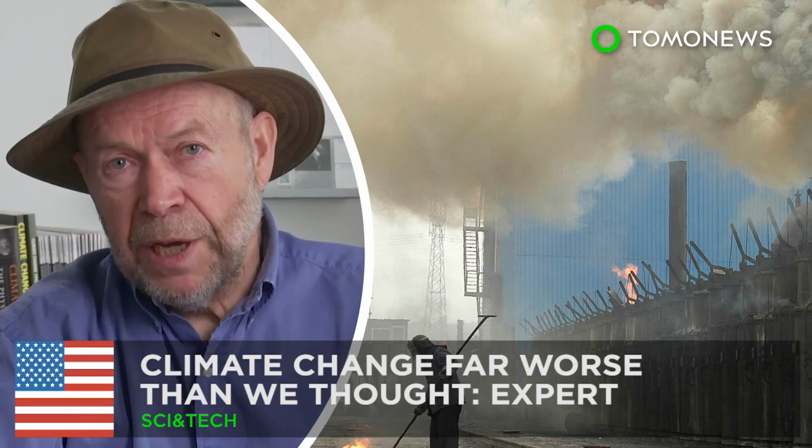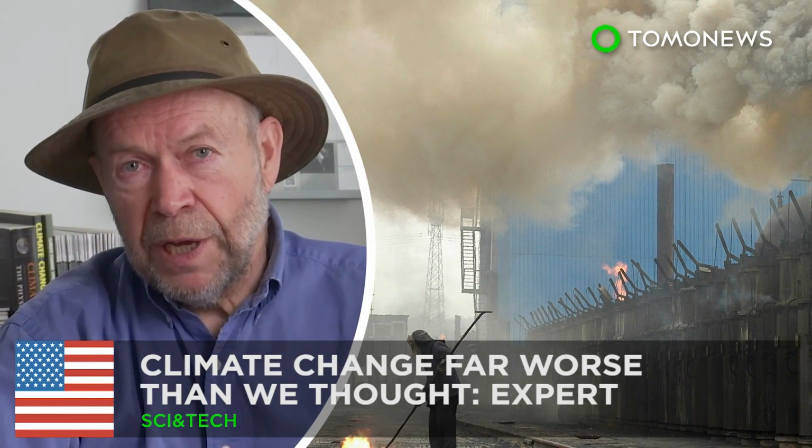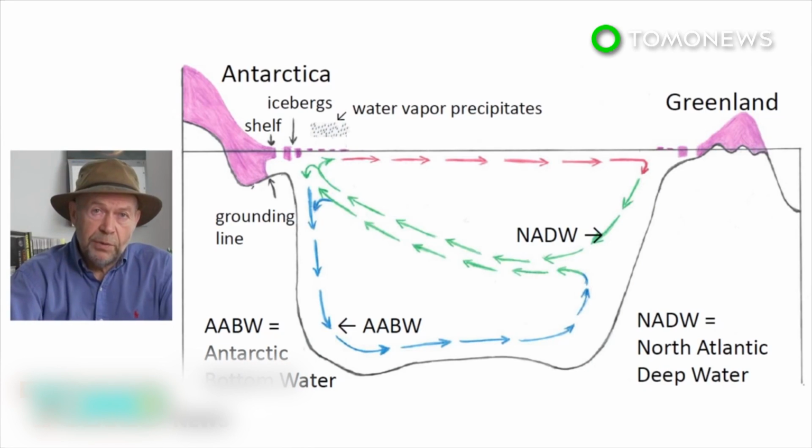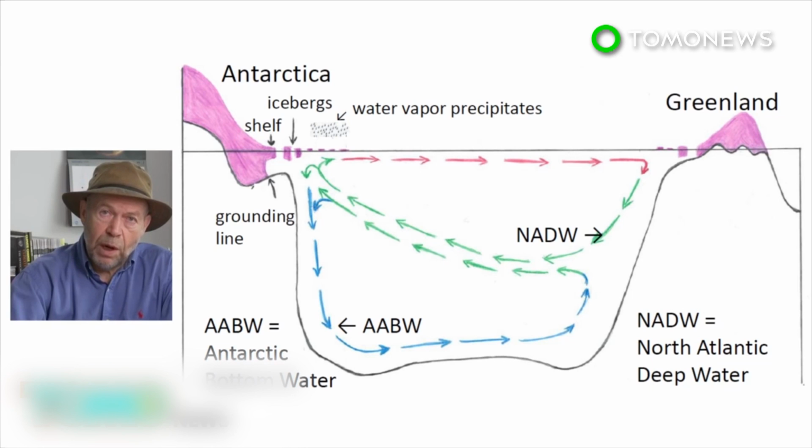Thought climate change predictions were scary? Well, they just got a whole lot scarier. The possible effects of climate change are far worse and could come far sooner than we previously thought. So says James Hansen, a leading climate change researcher who was among the first to warn the public about the serious effects of the buildup of carbon dioxide.